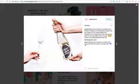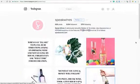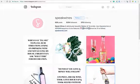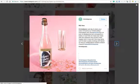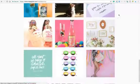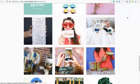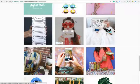Yeah. So another thing that I noticed is, if you scroll down there on that page for me, Melissa, they do a similar. Oh, actually, not this one. This is Speak Wines. Just not quite as strong on the branding there, is it? If you scroll down and keep going. Oh yeah, here we go. Look at that feminine post there, and click that.